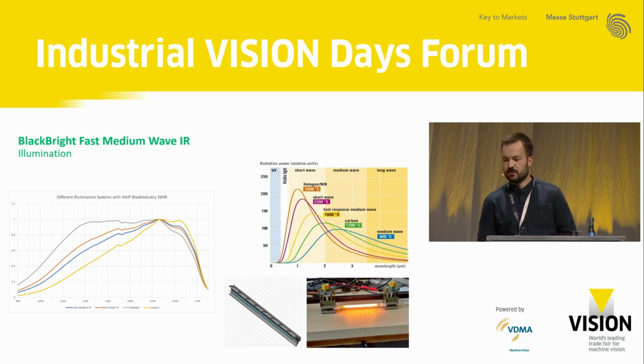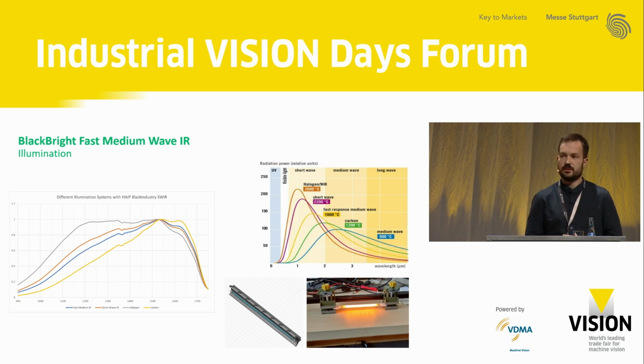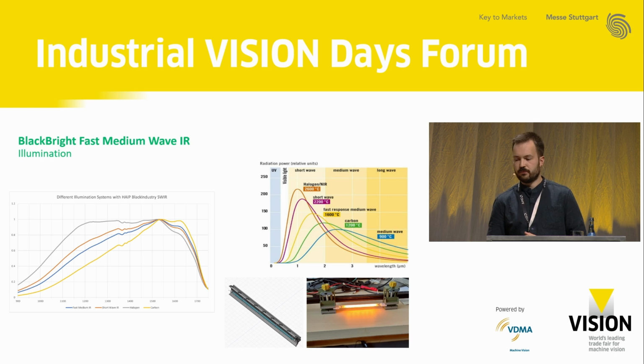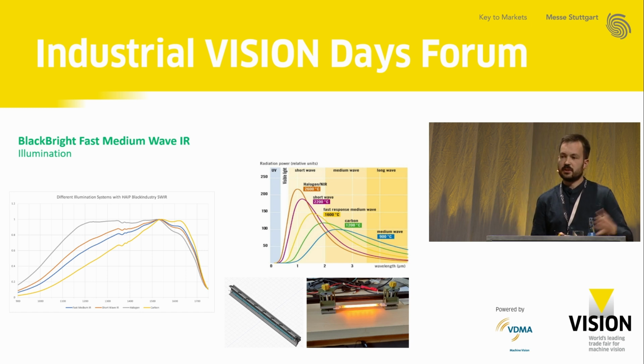One topic that we are proposing right now is that conventional systems mostly use halogen illumination. During the camera development, we figured out halogen illumination is actually not perfect if you look at the full SWIR range. There are different types of IR emitters that can be used, the so-called fast medium wave IR illumination, which has a much better peak response. The peak response of this illumination is at 1,500 to 1,600 nanometers, and typical halogen illumination has its peak response at 1,100 nanometers.